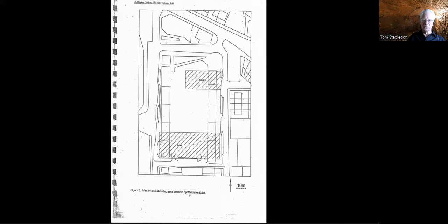Now, for some reason that I don't quite understand, two areas of the site were earmarked for the watching brief. This hatched area here, Area 1, and this one up here, which is labelled as Area 2. And they must have had some reason to suspect that there were things of interest under both of these areas, but they certainly weren't going to do the watching brief on the whole of the plot where the student flats were going to go and where the tenement blocks had been demolished.